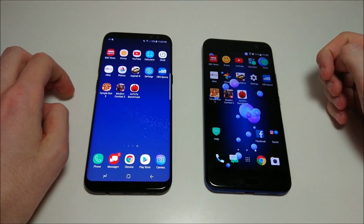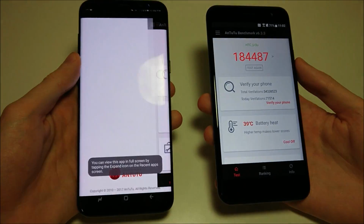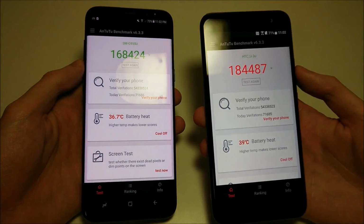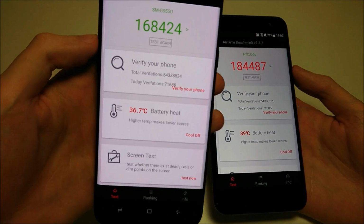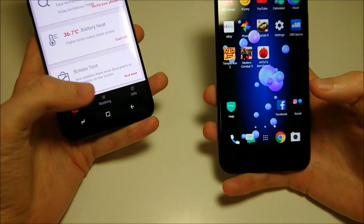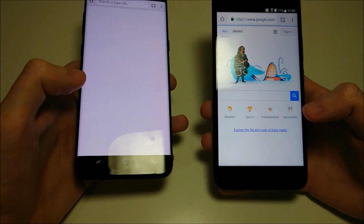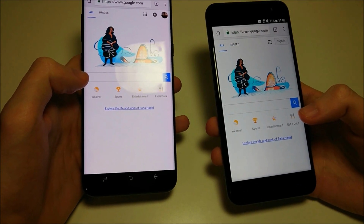Alright, guys, so next up we got AnTuTu. Now, there's a pretty big difference here in the score. So really amazing score here on HTC, 184,000 versus 168. And I know some people definitely get higher than this on the Galaxy, but mine around 168. So yeah, for HTC, that is the highest on Android. Alright, guys, let's do Chrome next. Now, this is the 128GB model with 6GB of RAM. There's also one with 4GB of RAM and 64GB internal storage.